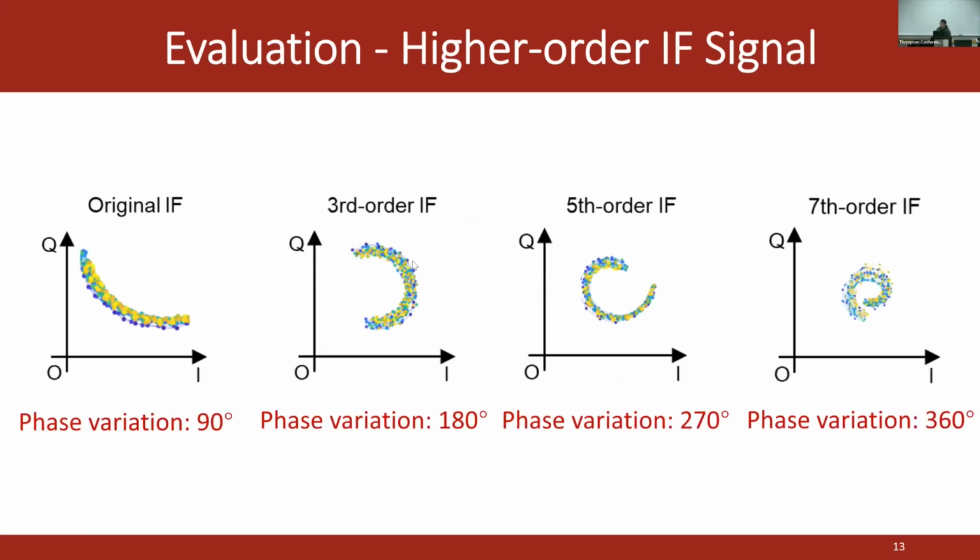Furthermore, we find that besides the third order intermodulated signal, there also exist higher order intermodulated signals. And as the order of intermodulation increases, the phase variation also increases, which can be exploited to achieve better sensing performance.